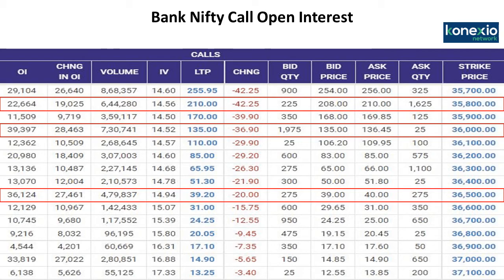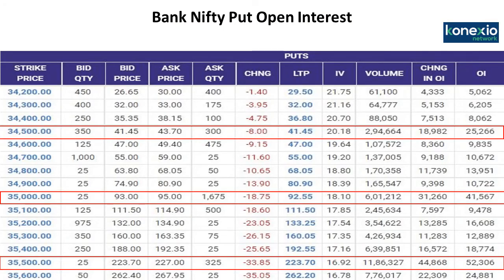Now, in Bank Nifty puts, what we have observed is that the rise in open interest was seen in 35,500 out of the money puts, then 35,000 out of the money puts, and 34,500 out of the money puts. Here also you can clearly see there was a rise in open interest and a drop in options premium. IVs are high, so again it is showing that on the downside, 35,000 would act as a strong support.